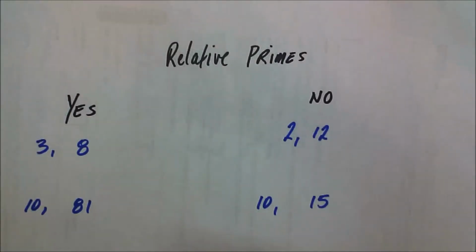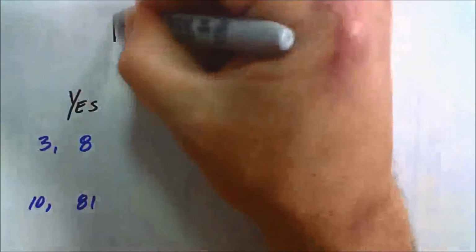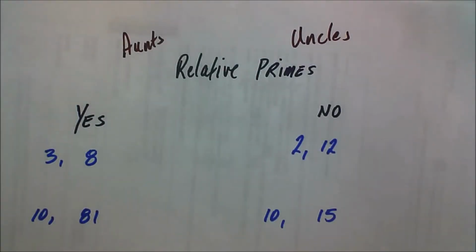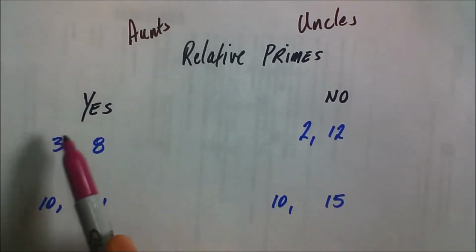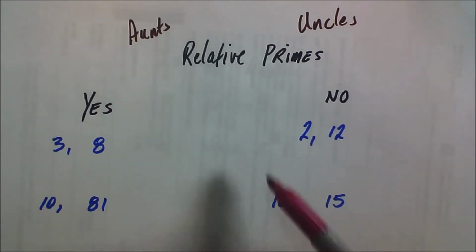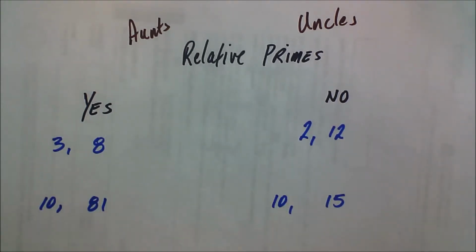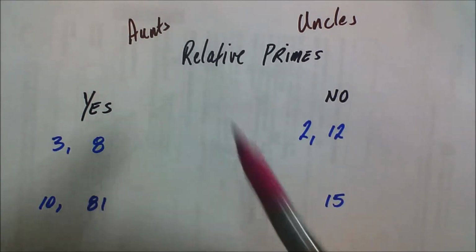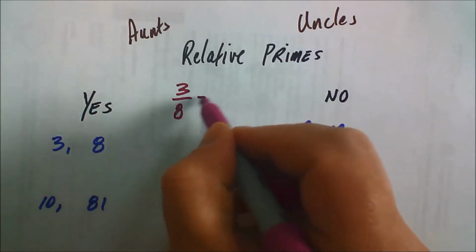Okay. Now, what about relative primes? I was sort of like, is that like aunts and uncles and grandmas and nieces and cousins and nephews? Yeah, no. Now look, here's some examples of numbers that are relatively prime, and these are numbers that are not relatively prime. Let's take a look at their factors, because one of the reasons we have to learn about prime numbers is, well, for factoring. There's lots of reasons to factor. Sometimes you do primes, sometimes you don't, but anyway, relative primes. Relative primes come into play when you start dealing with fractions.